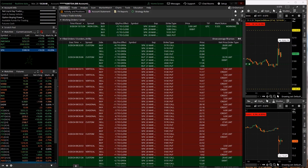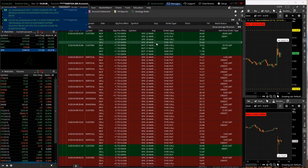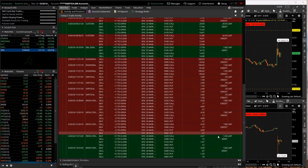SPX hanging around 5188. All right, I'm coming up to my exit time, so I'm going to go ahead and close. Filled at 560. So in at 780, out a half at 550, a half at 560. About 30%. Nice winner. Winner, winner, chicken dinner.